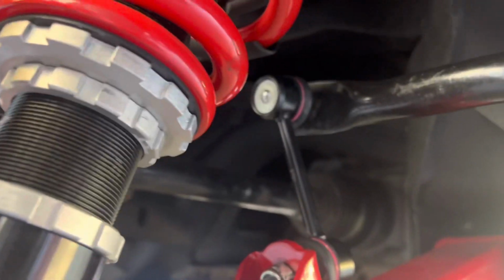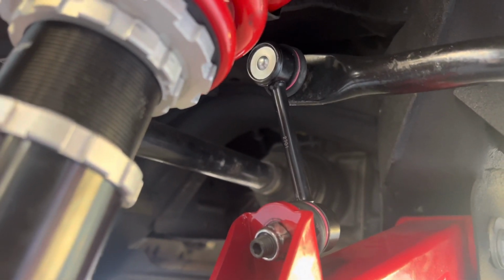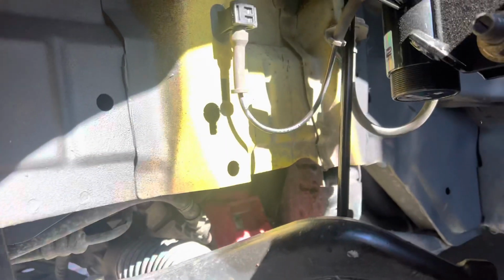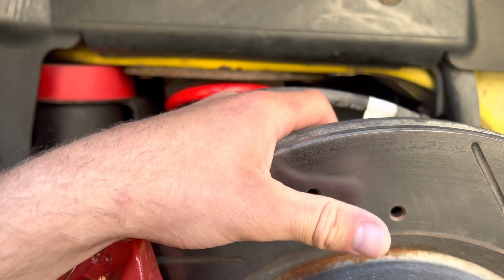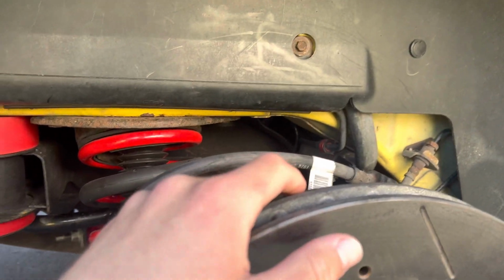All right, so we're back at it. To pass the inspection, we need some sway bar end links. Got two new ones in the back. Two new ones in the front. Now, all I'm waiting for is the rear knuckle for this wheel so we can get this last piece all together and then take it in for an inspection.